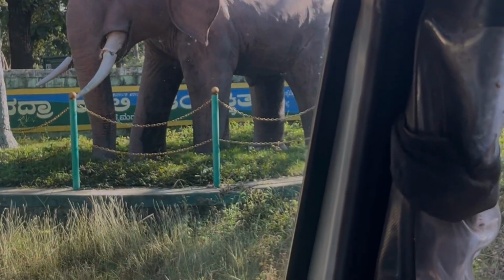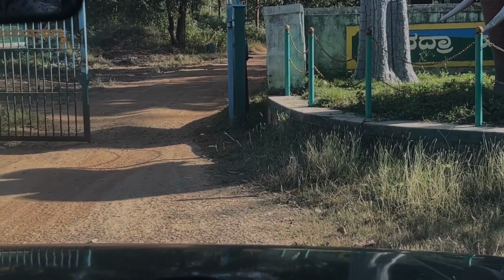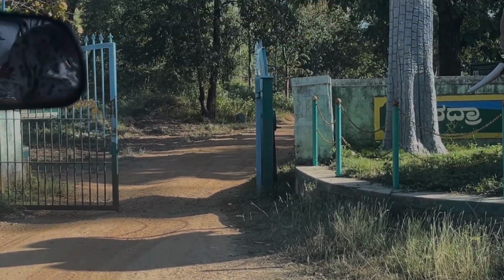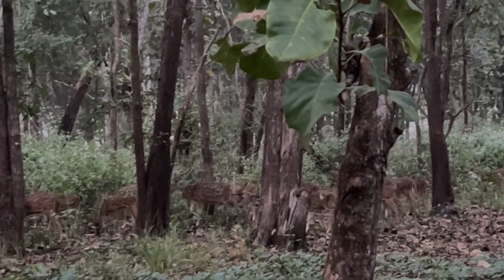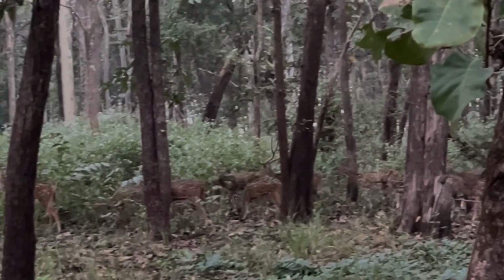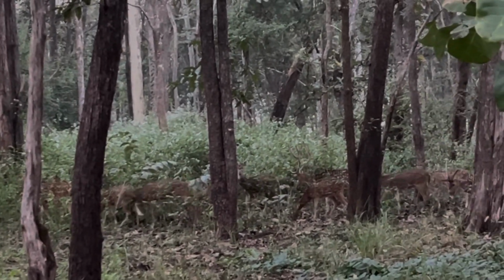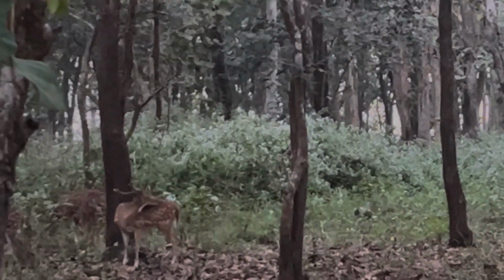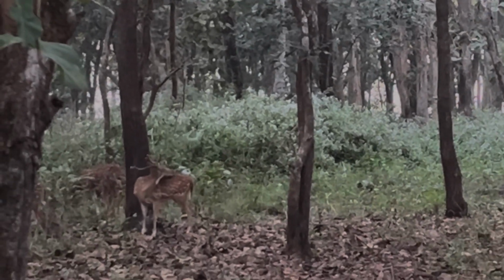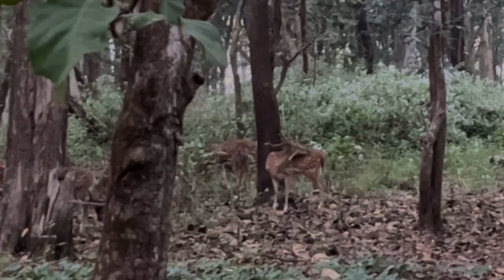And also this is the Bhadra Tiger Reserve actually, and this is the entrance where we go for the jeep safari in the evenings and in the mornings. As you can see, we saw a lot of deer, different types of deer. This is a spotted deer, and we also saw a sambar. I think I'm pronouncing it correctly. And also we saw a barking deer. That was something which I have never seen in my life. The barking deer looks like a dog actually, but it's actually a deer.